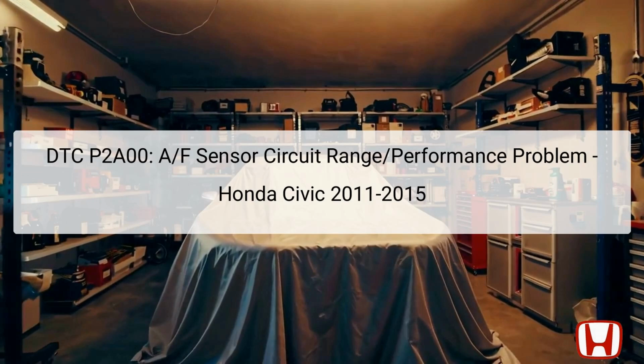The diagnostic trouble code, DTC P2A00, pertains to a malfunction in the air-fuel AF sensor 1 circuit, indicating a range or performance problem. AF sensors are crucial components in managing the combustion process by monitoring the air-to-fuel ratio in the exhaust system. This particular sensor helps ensure that the engine operates efficiently, reducing emissions and maintaining fuel economy.